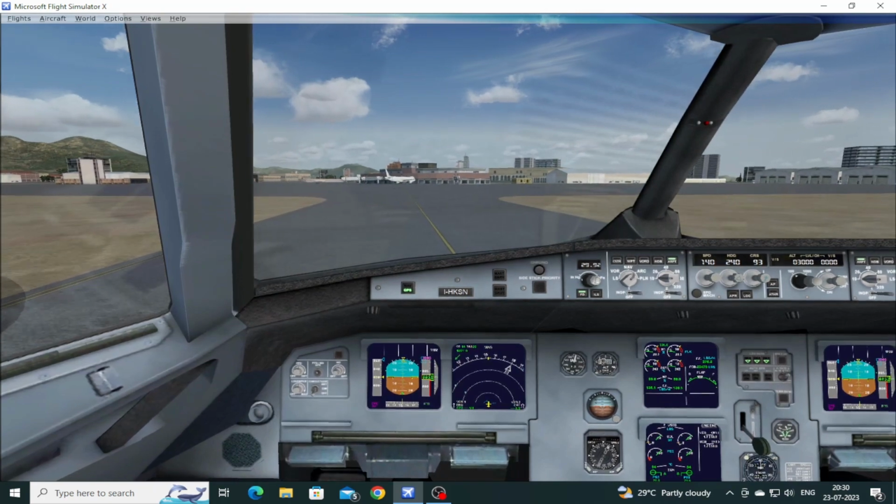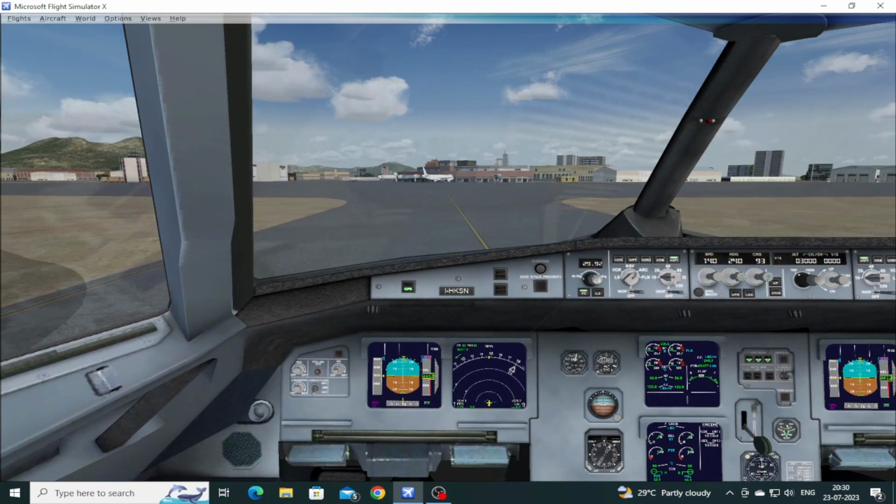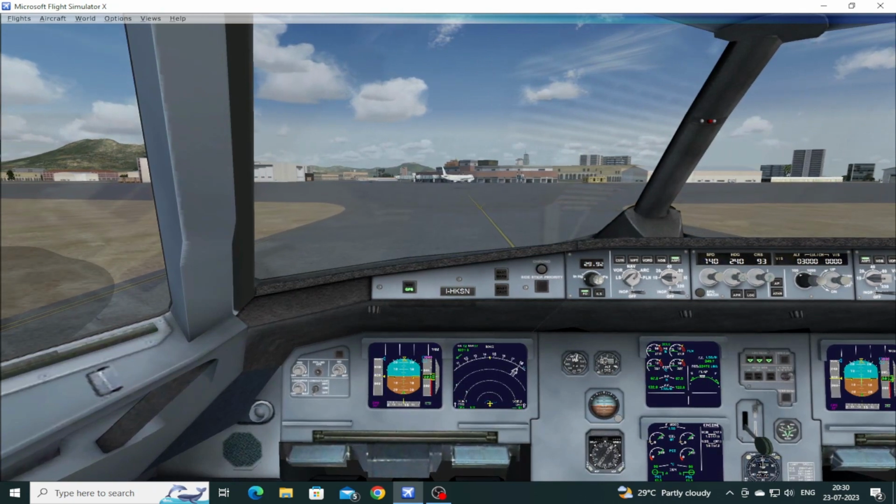Naples Ground, Orbit 221. Orbit 221, taxi to the terminal. To the terminal, Orbit 221.